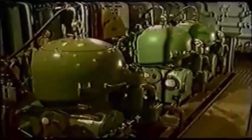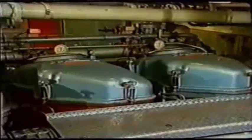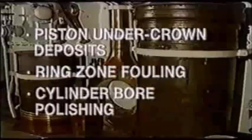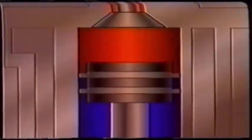It must withstand heat as it fights corrosion and wear. In doing this, it must resist oxidation and thermal breakdown, and must keep the engine clean. Some medium-speed engines, in addition to high load factors, introduce new problem areas for the lubricant to deal with, such as piston undercrown deposits, ring zone fouling, and cylinder bore polishing. So the lubricant must also have increased dispersancy detergency, higher oxidation, and thermal stability. It must also have higher load carrying capacity to avoid scuffing problems of cams and rollers. The aim is to maintain effective lubrication at all times throughout the machinery.